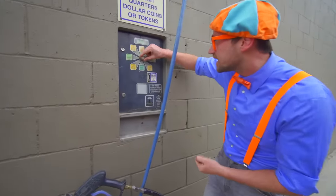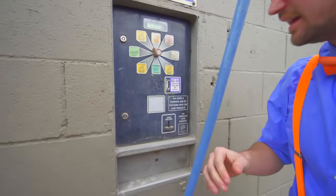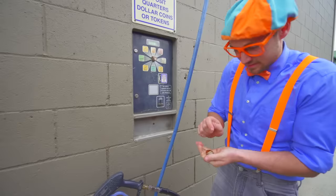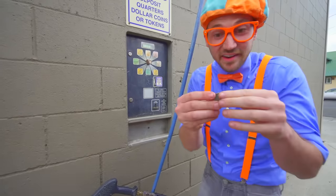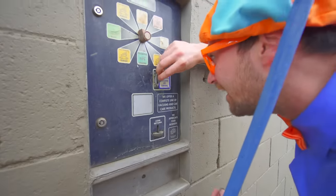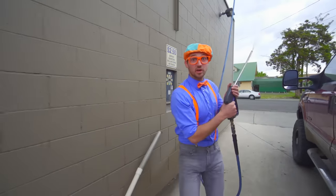Here, this is the dial. High pressure rinse, high pressure wax, high pressure rinse. Okay, we need more coins so we can put it in there. There we go. All right, got enough right here. Okay, are you ready? Whoa. Okay, let's go to the other side.